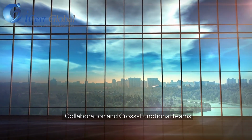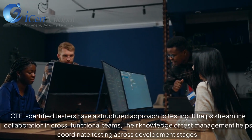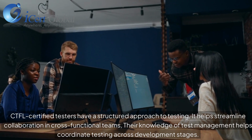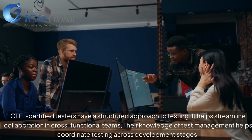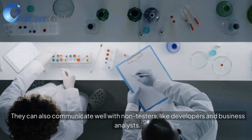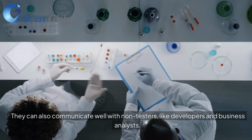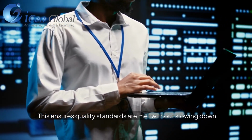Collaboration and cross-functional teams. CTFL certified testers have a structured approach to testing. It helps streamline collaboration in cross-functional teams. Their knowledge of test management helps coordinate testing across development stages. They can also communicate well with non-testers, like developers and business analysts. This ensures quality standards are met without slowing down.